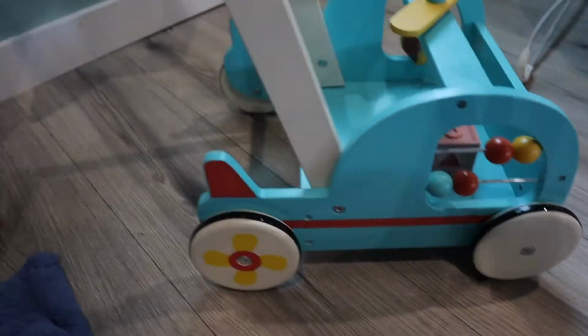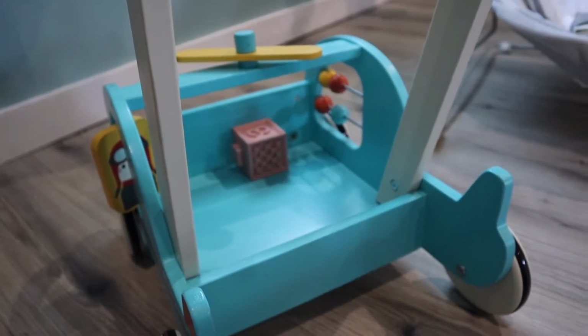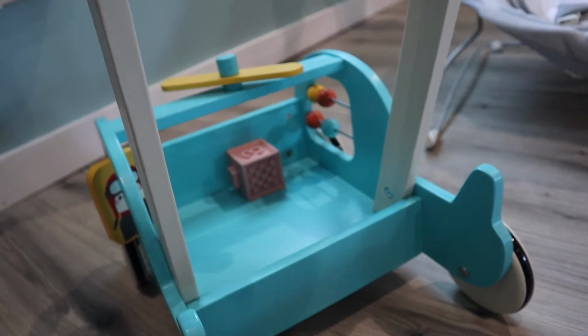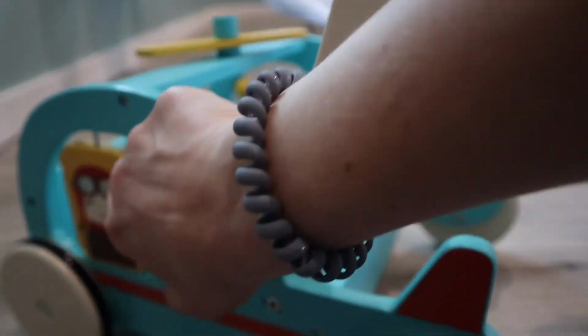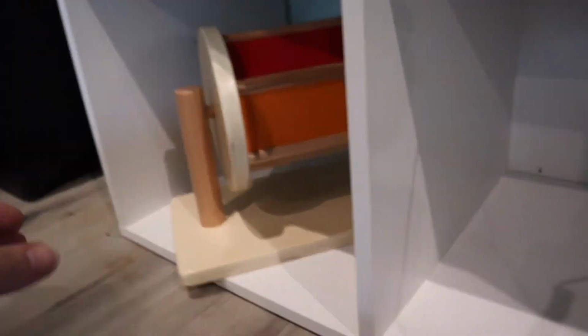So he gets excited about that. He will pull up on it. He hasn't started walking just yet with it. I know it won't be too long though until he starts doing that. He's already obviously pulling up on furniture. He's cruising around with the furniture. So it won't be too long here. And then it has this cute little pilot here that he likes to spin around. So that's super fun.